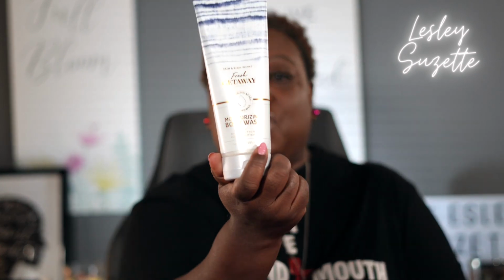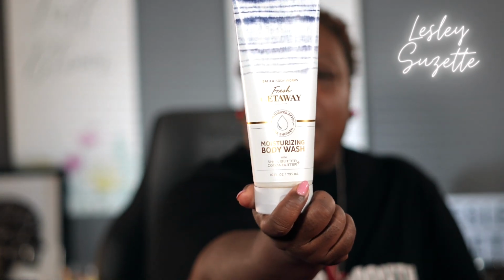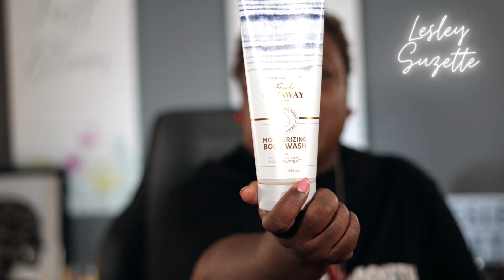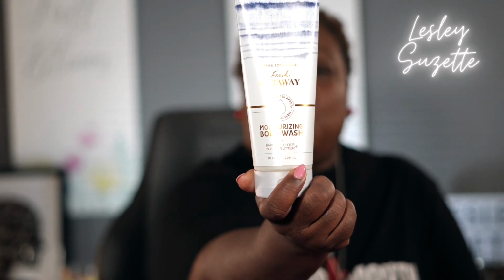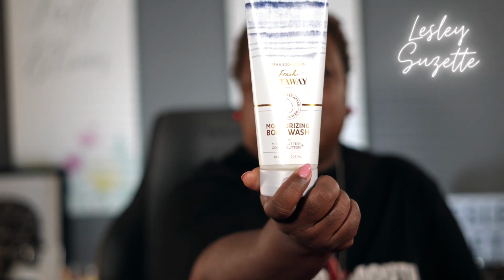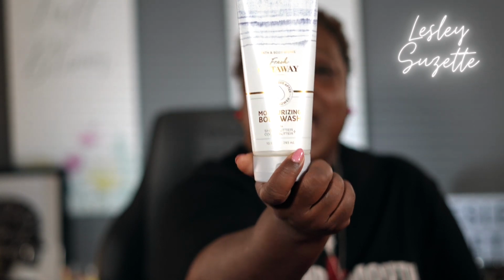We're going to use the body wash by Bath and Body Works entitled Fresh Getaway. Fresh Getaway is an instant hydration, rich, creamy lather, amazing feel, and is a wonderful fragrance. Let me tell you the notes on this. It has bright yuzu citrus and fresh ocean air. I really enjoy the body washes from Bath and Body Works as opposed to the shower gels. And don't get me wrong, I use the shower gels, but I love the body washes.